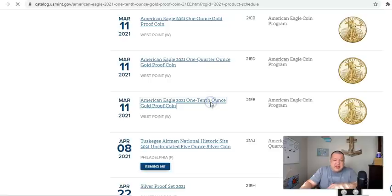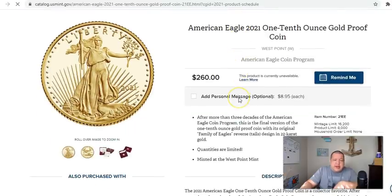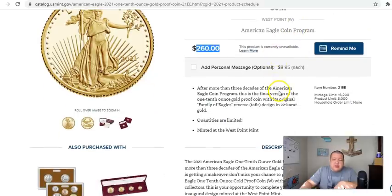That's the 1/10. All right, so this one right here, just to give you guys a fast reminder, was available for $260. These are also unavailable. They sold through their allocated mintage of this particular fractional. There was a total mintage limit of 16,200, but that's also split between the singular coin sales and the 4-coin set that we had seen about a minute ago. The product limit for this particular listing is 8,000 pieces.